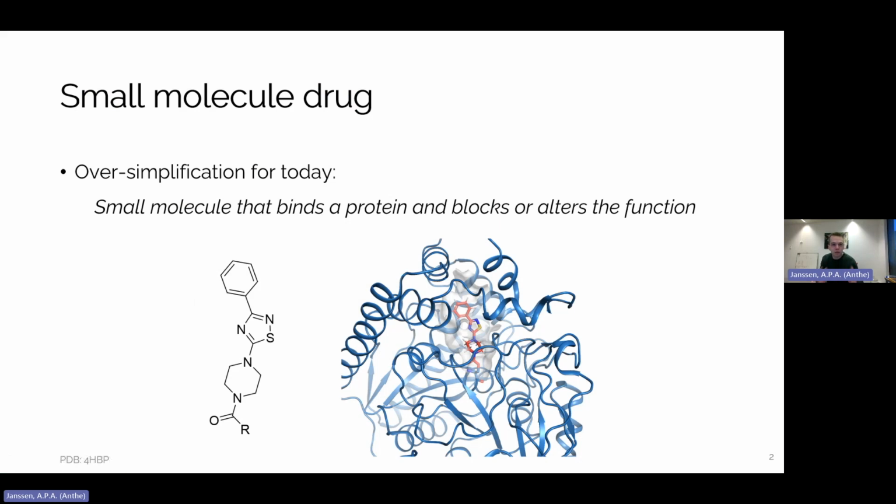So for today, I think this is exactly what Luc also sort of implicitly defined. When I talk about a drug, I talk about small molecules that bind a protein and thereby block or alter its functionality. So be it a receptor ligand, an enzyme inhibitor, it's the traditional small molecule effectors that we know and love.